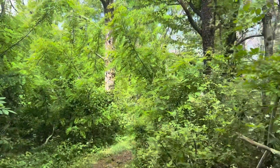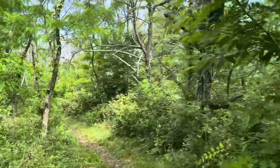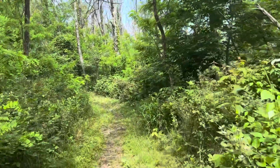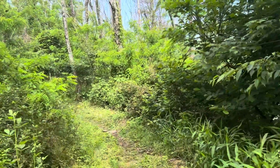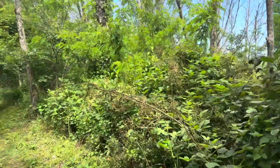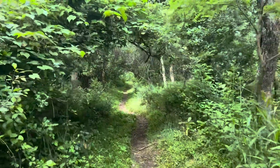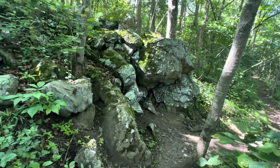Today is going to be a short day. We're going to take some time off and do some laundry and organize a few things and relax a little bit, hopefully. We've been hiking quite a few miles the last week or so, so it's about time for a shorter day. There's an interesting little rock formation today.